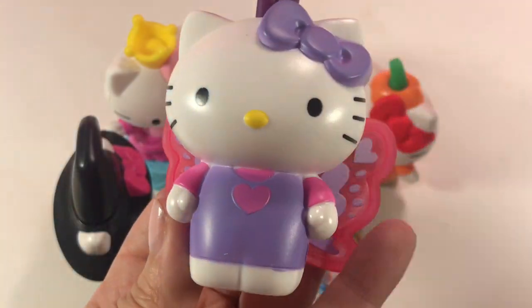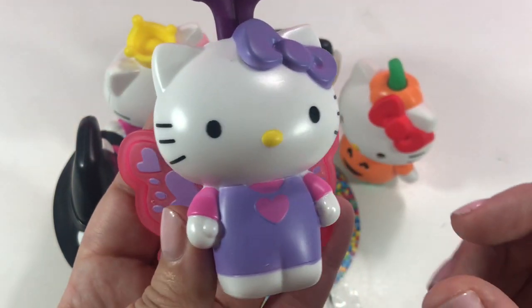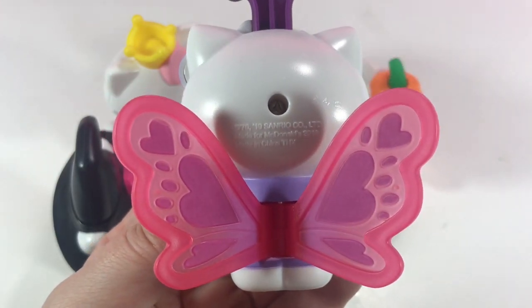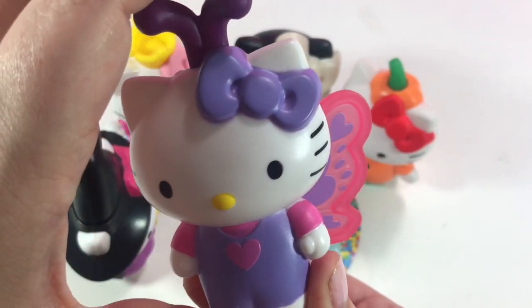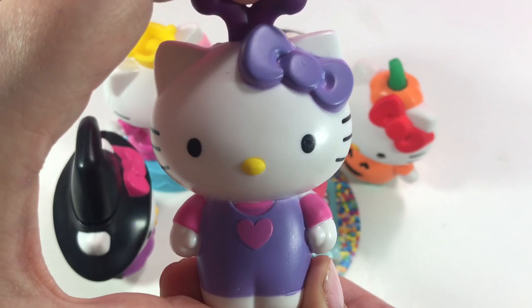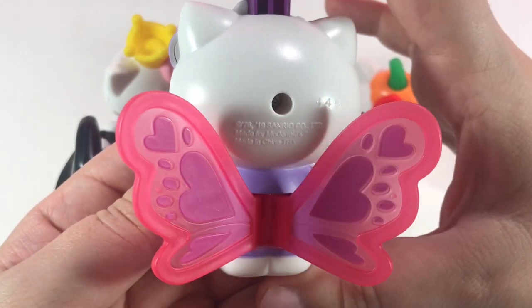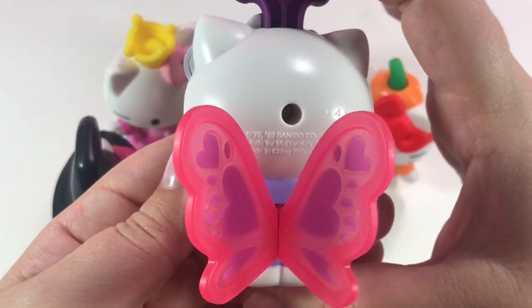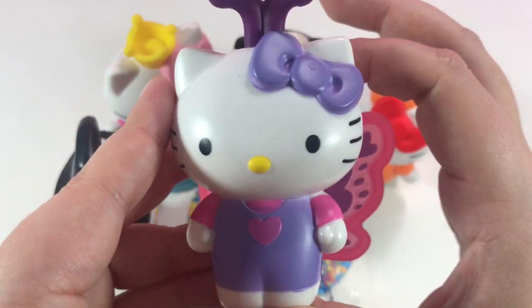How cute. Two of my favorite colors, pink and purple together. There is the front and here is the back. And let's go ahead and pull down on the top. Oh, look at that. Here, I'll do it from the back so you guys can see. Stinking cute, you guys. And I love the little hearts, too.